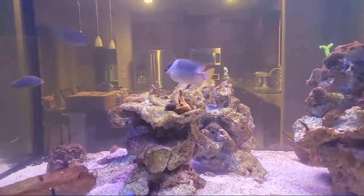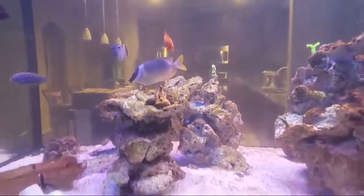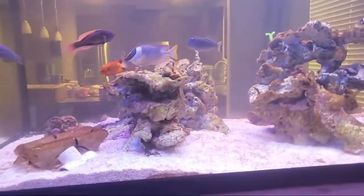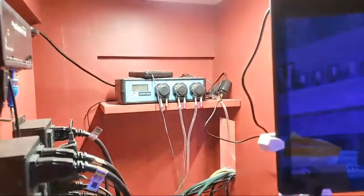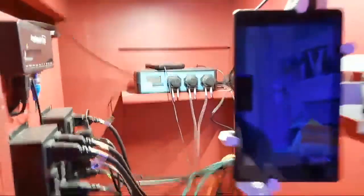Are you going to run a calcium reactor? I'm not running a calcium reactor, but I do plan on it. I just have a doser right now. So I have the Bubble Magus. It's not running because I don't need to.